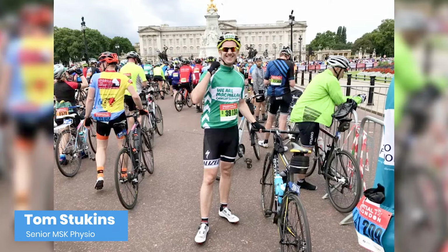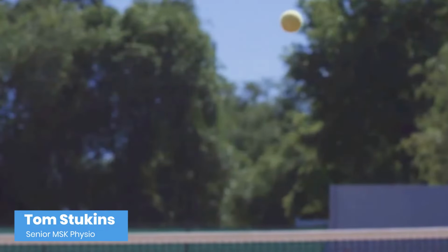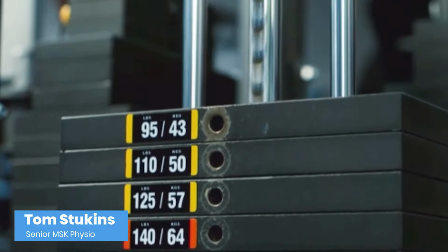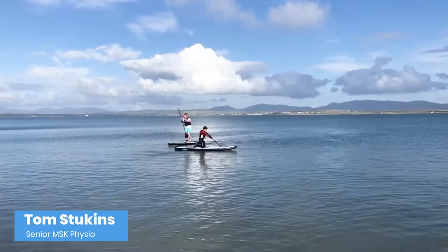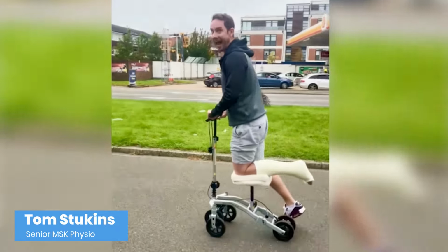Like many of my clients, I am very active, always on the go, cycle commuting to and from work, playing tennis regularly and visiting the gym. And so to be confronted with a period of time being unable to exercise in any of the normal ways, I was desperate to try and find any way to remain as active as possible.